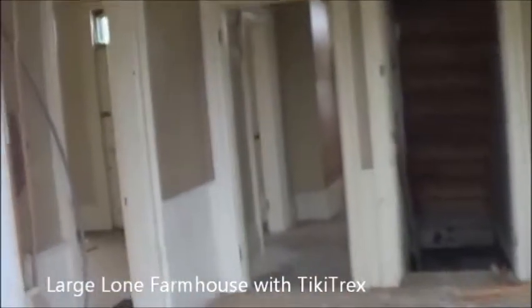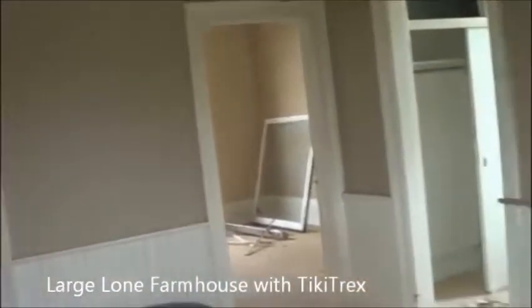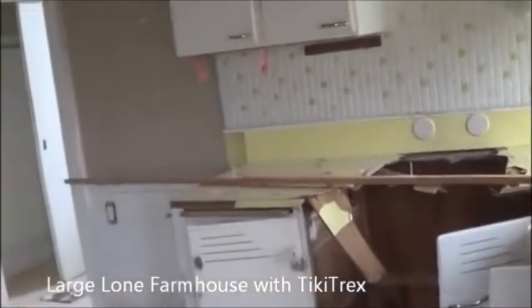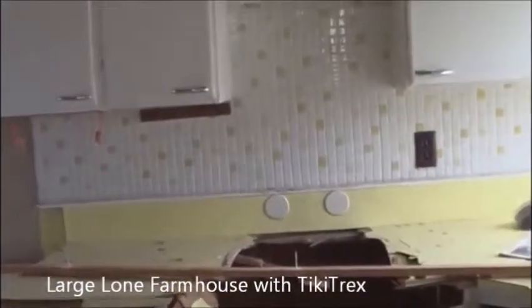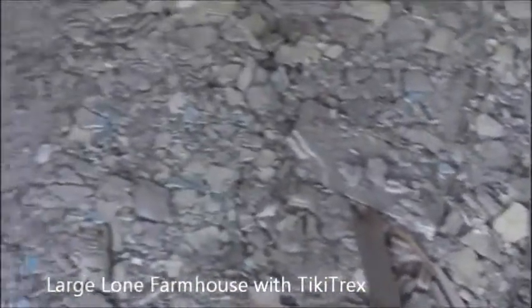Well, it looks pretty trashed. Well, it's definitely not newly abandoned. Looks like it's been like this for some time. Unfortunately, they didn't leave much behind by the looks of things. Let's see. Yeah, they even cleaned out the cupboards. See the floor? It's just filled with gyprock.